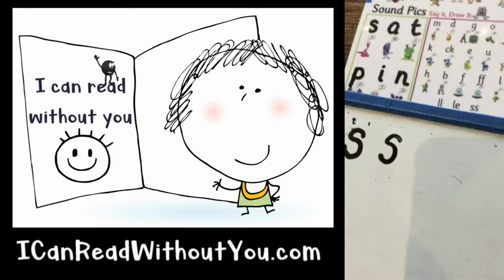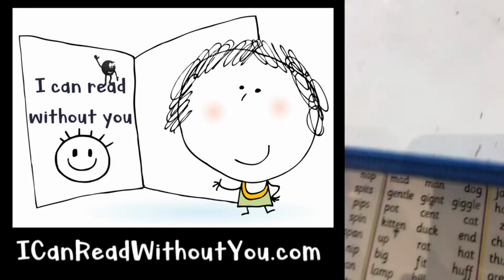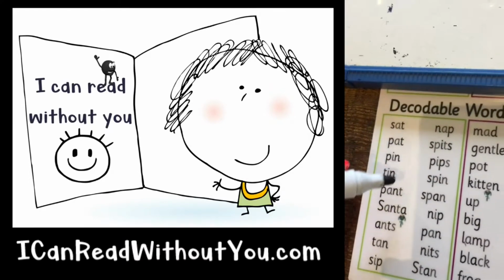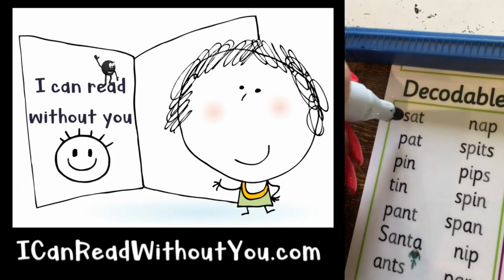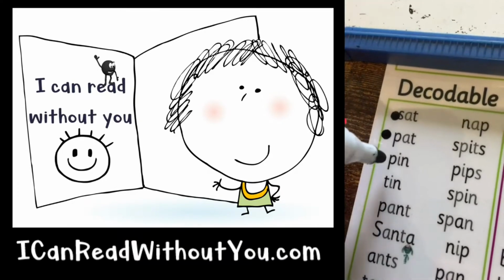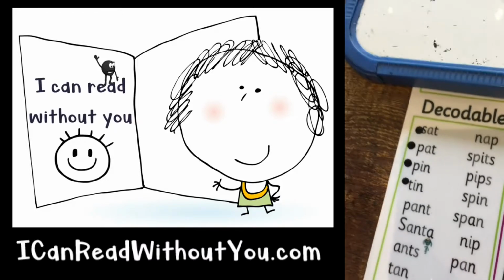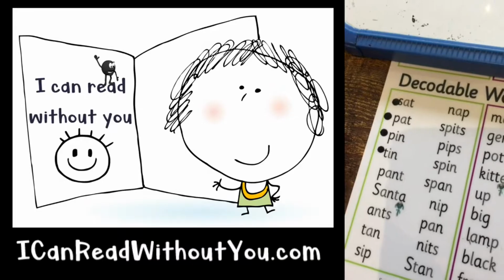Just a few minutes. Now when I've finished on there, I would put my board here because I want to be able to just look at these words without having to look at the whole coding poster. So I might go at, sat, at, pat, it and pin, it and tin, but don't forget to rub them out afterwards. So have a little go and let me know.